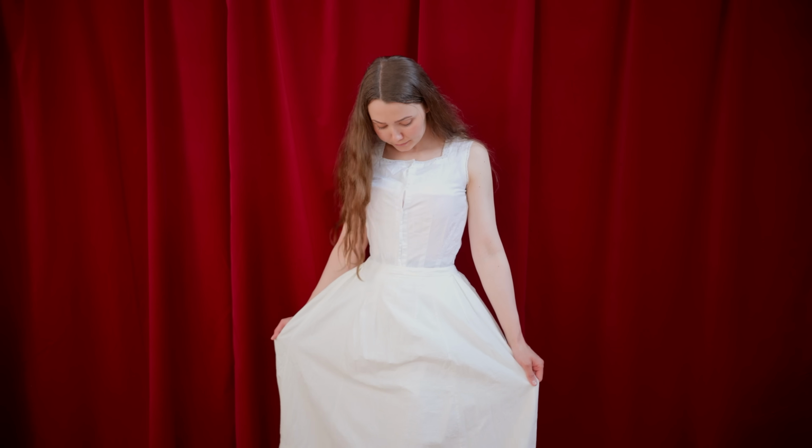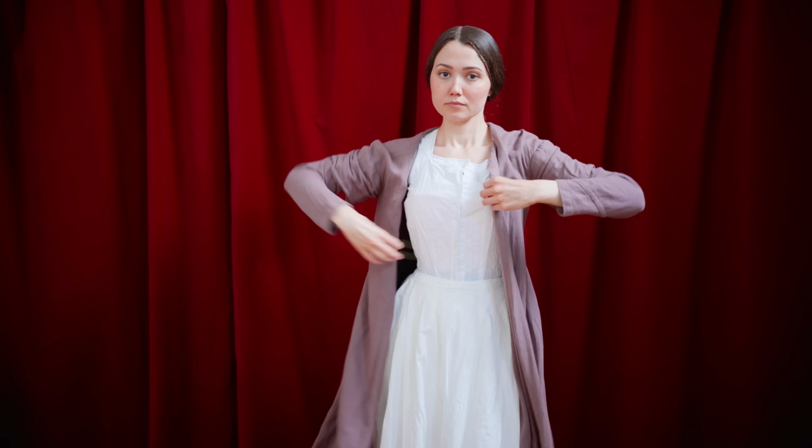Over that, I put a lightweight cotton petticoat, and this just helps to cover everything a bit more, create a bit more modesty. And the final garment is this Victorian linen wrapper that I put over it. And I like to belt these with a leather belt or a ribbon, or sometimes I can also make an accompanying belt. And that's basically the entire look.